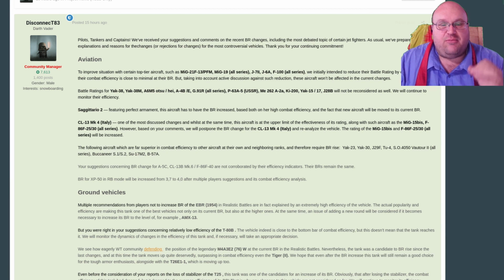Yak-38, Yak-38M, the A-6M5 Atsu and the High, the A-4B and E, the G91R, the P63A5, the ME262A2A, the Ki-200, the Yak-15 and 17, the J-28B will not be reconsidered. I hate the way they phrase that, but it looks like they're not going to be changing those BRs in this next update, at least from my understanding of this English.